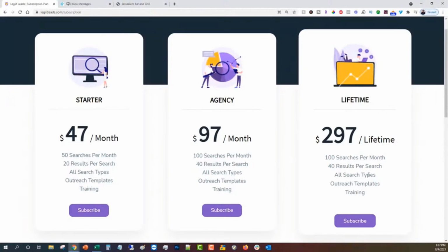And it's all the search types. So it was the SSL, the needs SEO, blog content, the whole shebang, as my grandfather would have said. May he rest in peace.